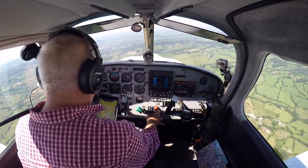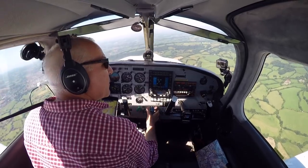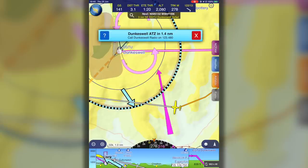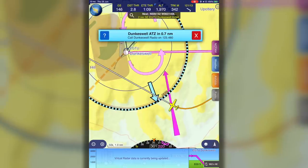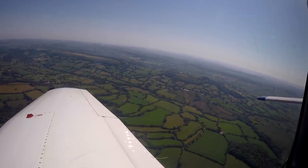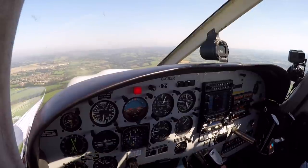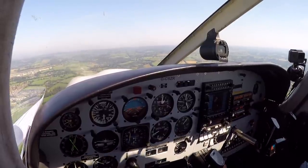Golf Zulu Romeo is 3 miles to the southeast and will also position downwind runway 17. Morning, John. Morning. What's your range? We're about 9 to run. Golf Zulu Romeo has entered the ATZ, positioning downwind to 17.